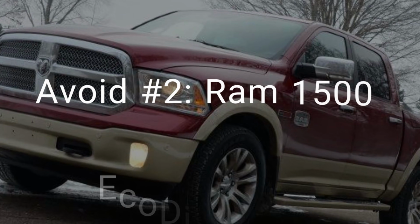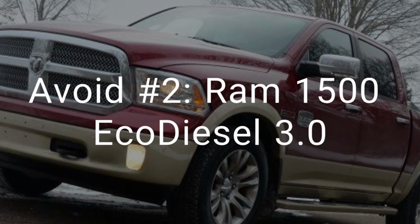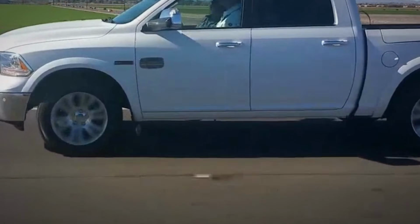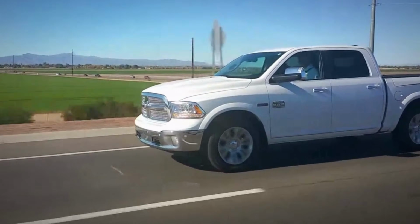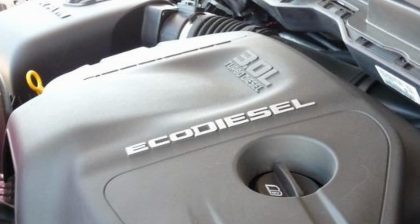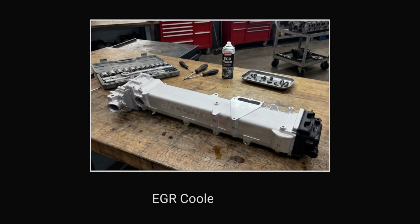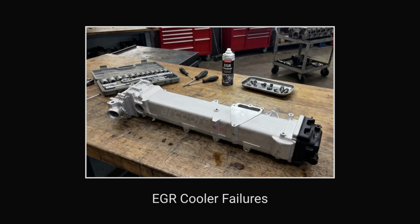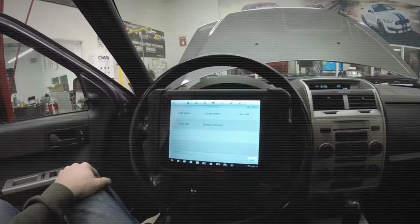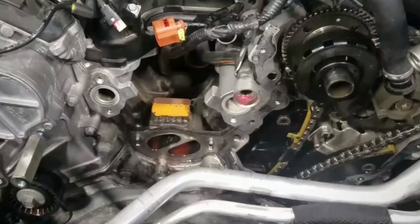Avoid number 2, the Ram 1500 EcoDiesel 3-liter, 2014 to 2018. I understand the appeal. Diesel torque, great fuel economy, that satisfying little clatter. But this is a complex, emissions-heavy small diesel, and the repair bills match. EGR coolers fail. Oil coolers leak. The emission system throws expensive faults. There have been timing chain and internal concerns reported.